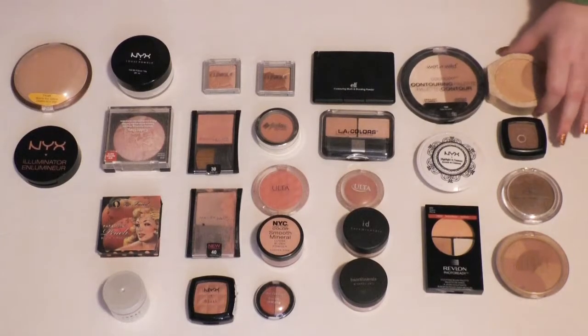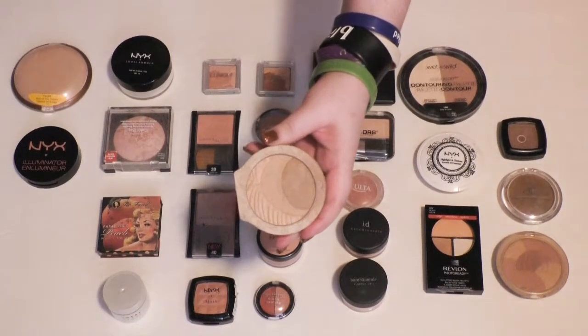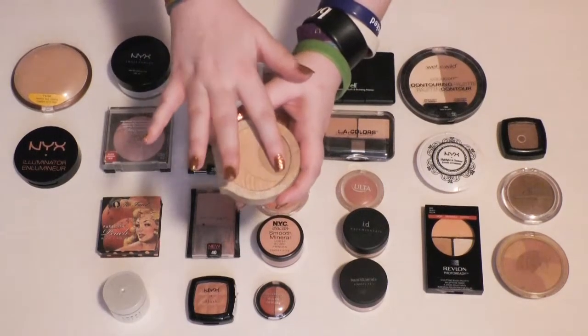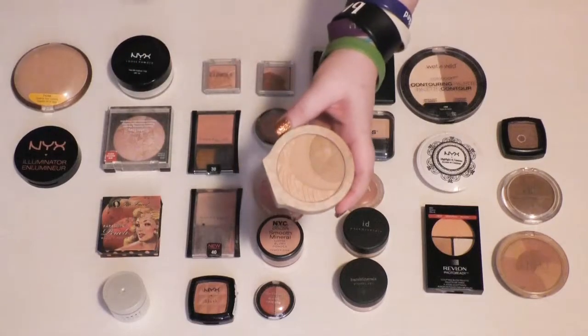This first one is from Physicians Formula. It is super old, and they don't make it anymore. But this shade was the contour, this was your face powder, and this was your highlight. And it's got major hard pan on it, so I have to get rid of this.